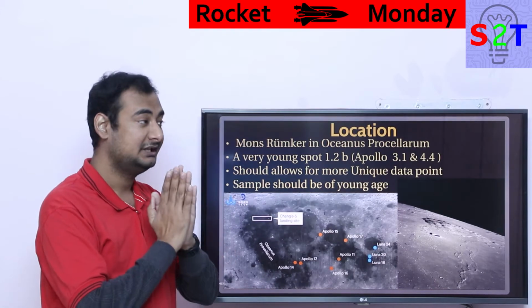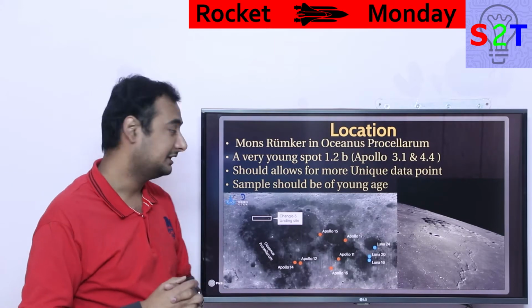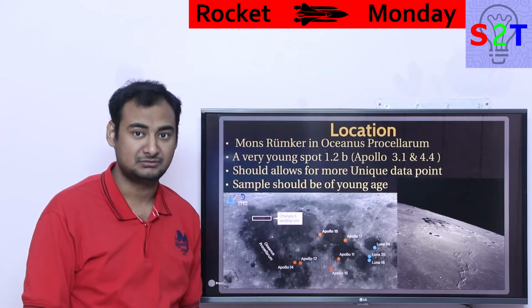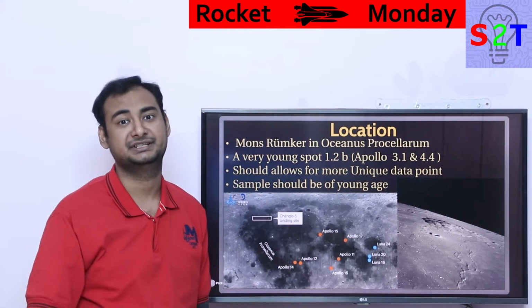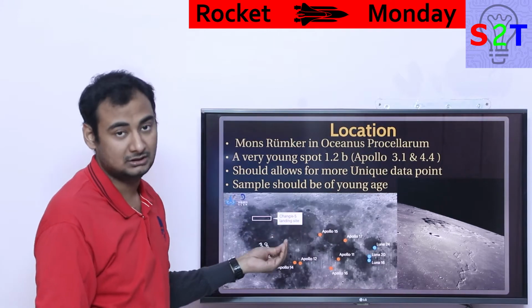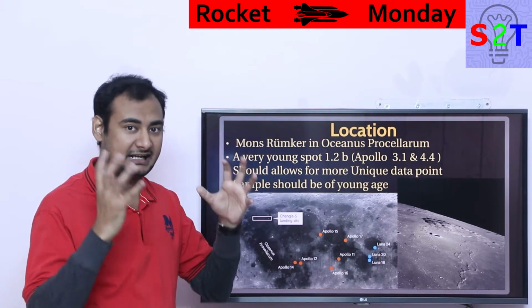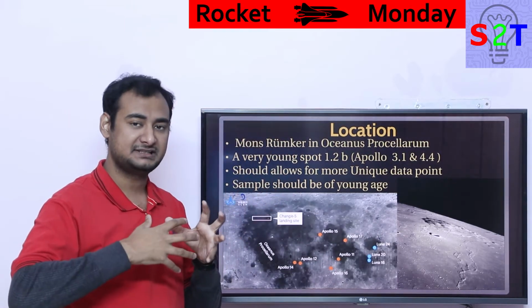So at this point in time, if all the data is relayed correctly and all the analysis is correct, this sample should be the youngest at this point in time. Now you may be like, what can we learn from that? Well, think of it this way, we can learn how the sun is behaving after a billion or 2 billion years of time. Because lunar soil has no shielding from solar radiation, it can actually quote unquote mark the signature of how solar wind is interacting and changing that.